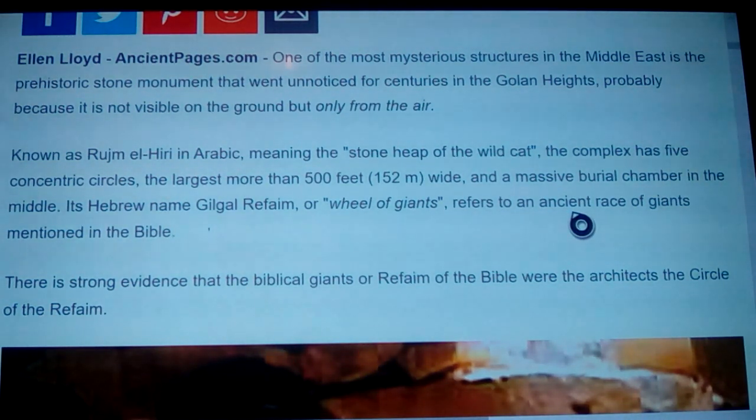And let's look at this, and then we'll go into some footage and then maybe come back to this. It's known locally as Rahim El Hiri in Arabic, meaning stone heap of the wild cat. The complex has 5 concentric circles, the largest more than 500 feet, I think it's 520 feet, and a massive burial chamber in the middle.